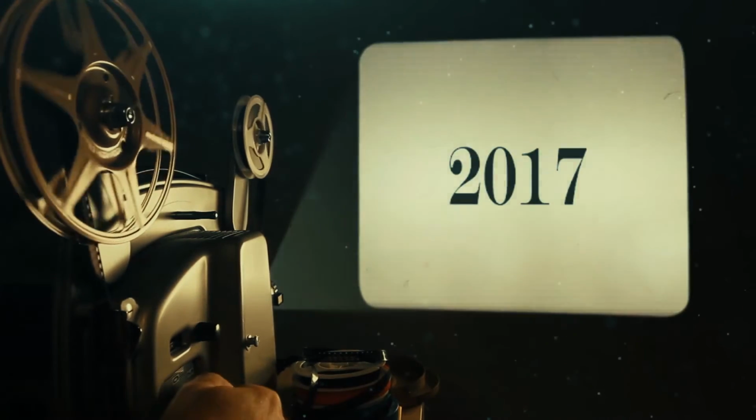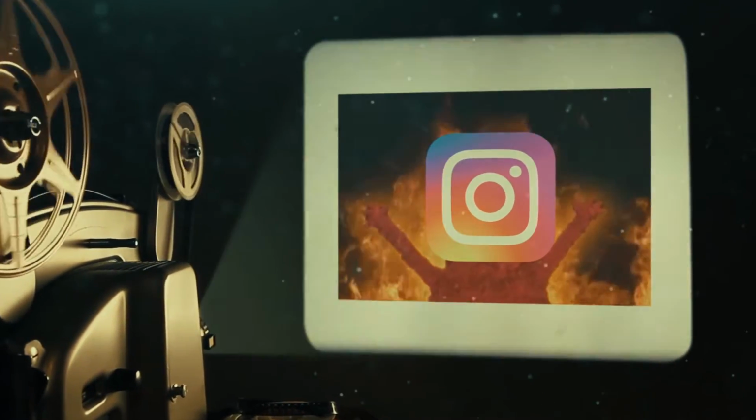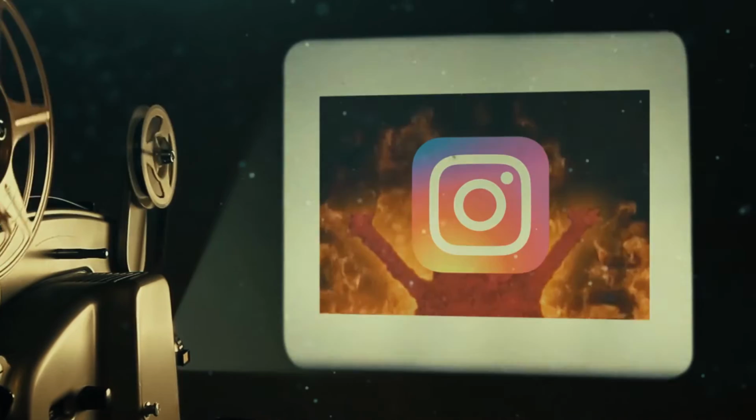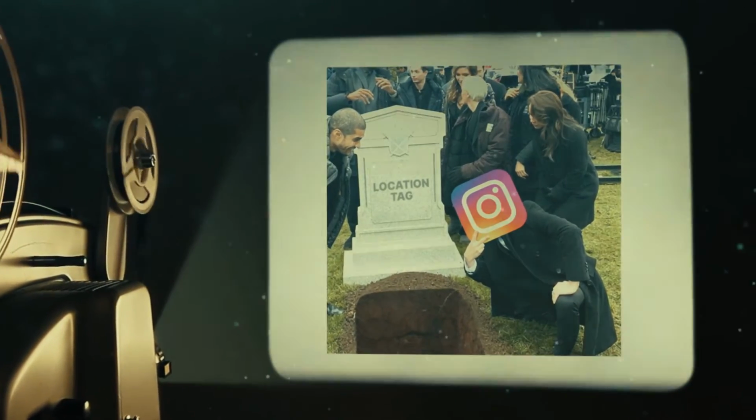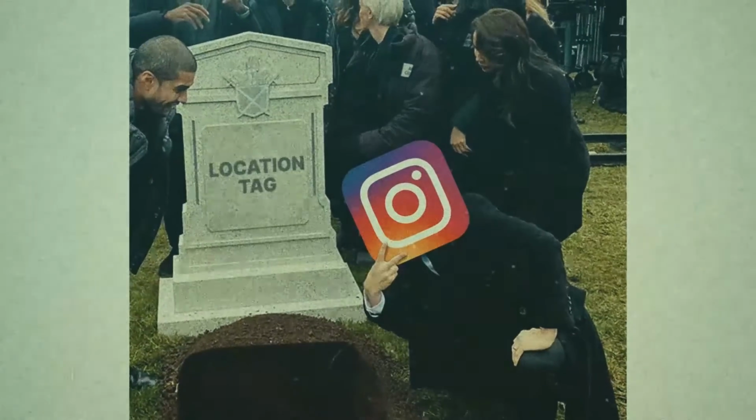Picture it. The year was 2017. Low-rise jeans weren't yet on the horizon, TikTok hadn't yet taken over the world, and Instagram randomly decided to ruin the lives of millions by getting rid of the option to create your own location tags in the app. Oh, the sweet, sweet Instagram location tag.